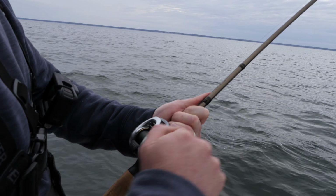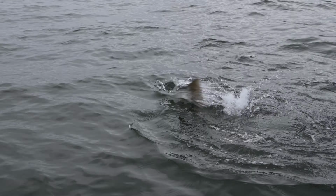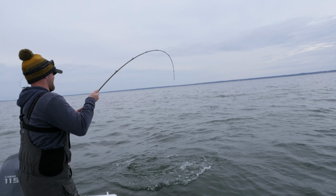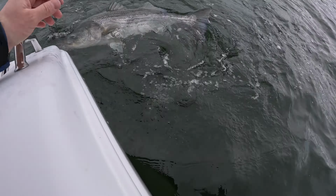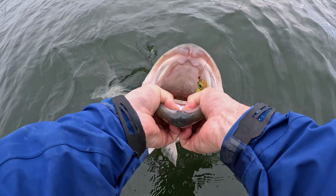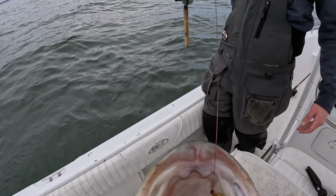A lot better when not fighting the current. That's a big cow, dude. Do you want to get it in the boat or release it in the water? Line just popping. Dude, there's no bait. Where's his bait? It's trying. No, I won't let him go. Look at the bait down that fish's mouth. Yeah, buddy. We gotta measure that one.